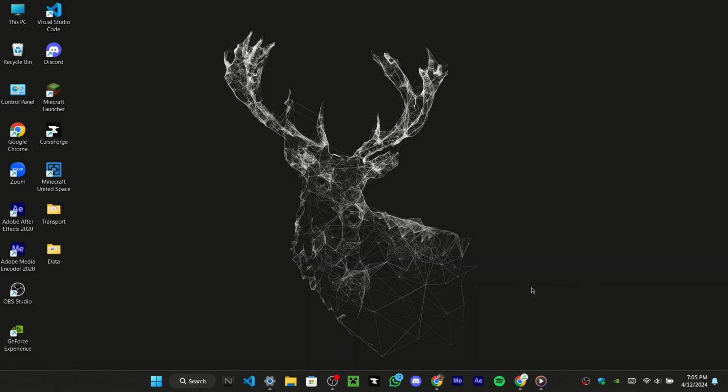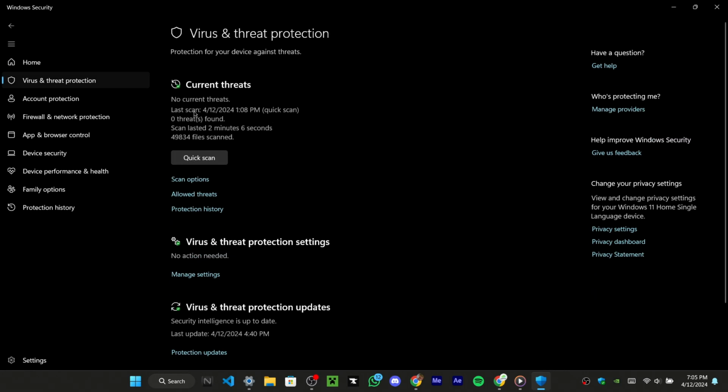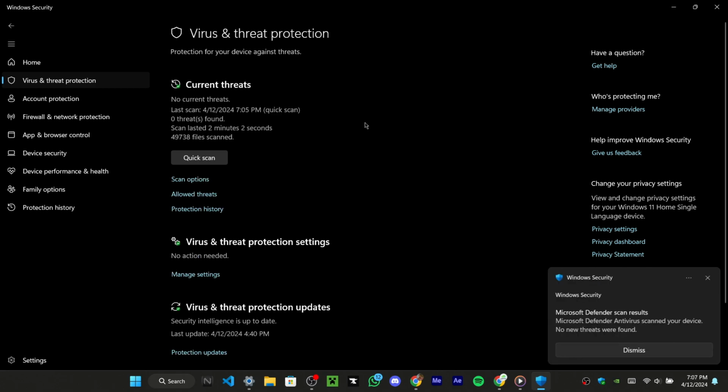Now, let's dive into the scanning process. Click on the Defender icon in the notification area to open the Windows Security app. In the Windows Security app, go to Virus and Threat Protection. Here, you'll see an option for a Quick Scan. Click on it to initiate a quick scan of your system's basic locations. This is a fast way to check for common malware and threats.